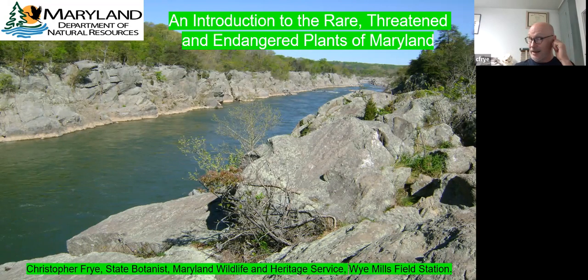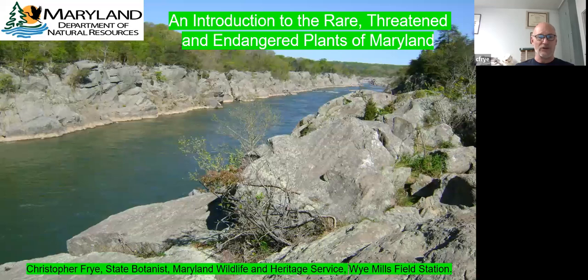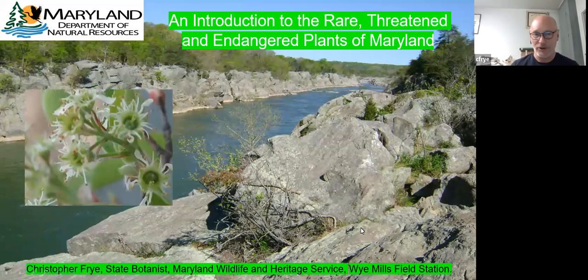So we'll start, and I'm titling this An Introduction to the Rare, Threatened, and Endangered Plants of Maryland. I don't want to talk a lot about the statistics, although I will present one pie chart. I thought I would start with a nice photo of Mather Gorge at Great Falls. It's one of those places where there's a huge number of rare plants packed into a very small space. And rare plants packed into very small areas and small populations is sort of a theme for the day. Mather Gorge has one of my favorite little creatures, Nantucket Shadbush, which is globally rare, and it's the most bizarre floral arrangement you'll ever see. But I'll talk a little more about Shadbush later.